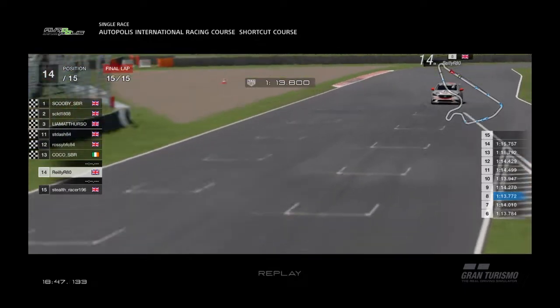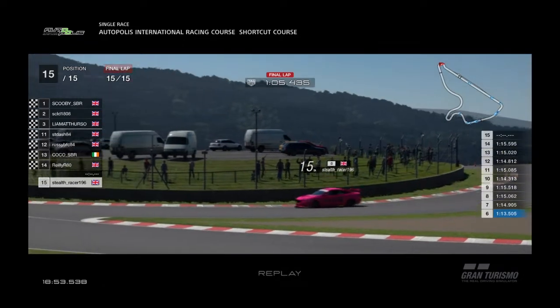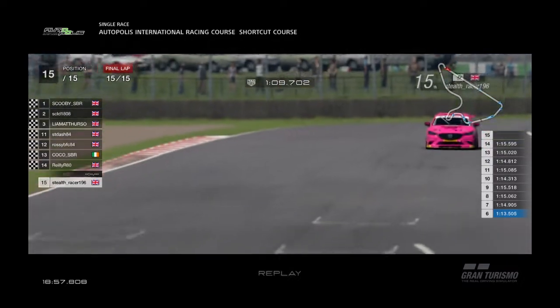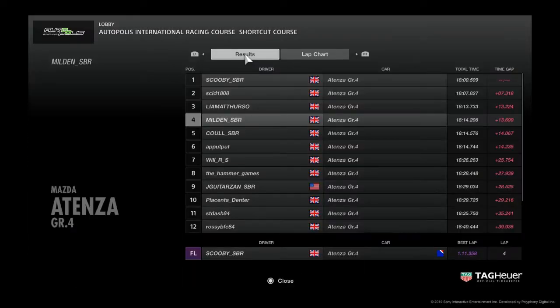14th for Riley, not as good as the first race, but still gets some points for his team and his championship. And last but not least is Christopher Craigie in the Gardex car. Just doesn't seem to suit him this track, but still scores points. So that's that race, and then we'll go back to the reverse grid for the last race of the meeting here at Autopolis.